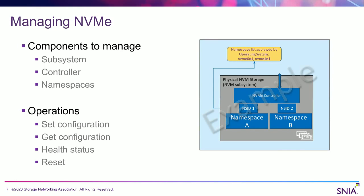Now coming to management of NVMe. The resources to manage in NVMe are controllers, subsystems, and namespaces. A namespace is a quantity of NVM that may be formatted into logical blocks, and namespaces are identified by namespace ID. An NVMe controller is the interface between host and an NVM subsystem to access the namespace. A controller executes commands submitted on a submission queue and posts completions on a completion queue. For a local PCI attached NVMe, a controller is a PCI Express function. Controllers are identified by controller ID.